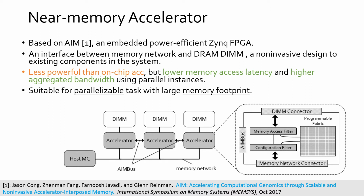When we compare our embedded near-memory accelerators to the on-chip accelerator, they are less powerful, but they have lower memory access latency and higher aggregated bandwidth when we use parallel instances of them. And they are more suitable for parallelizable tasks with large memory footprints.